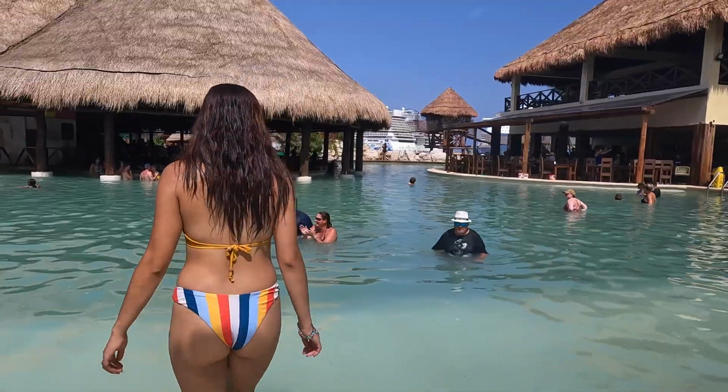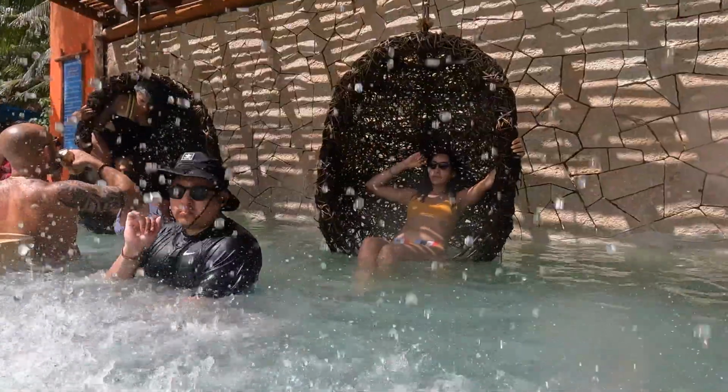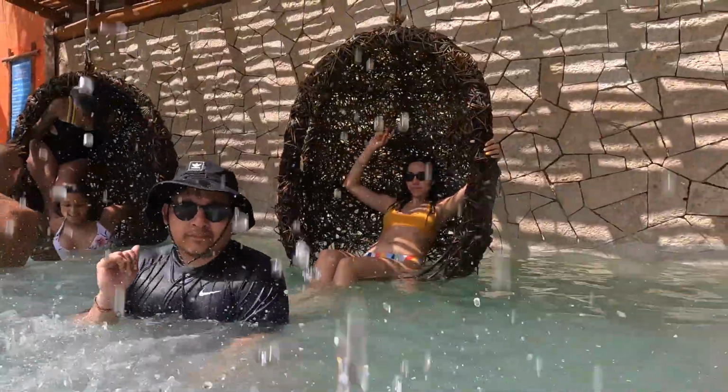We enjoyed our free swims at the fancy pools, which were saltwater pools by the way, and splashed around until it was time to get back on the ship.